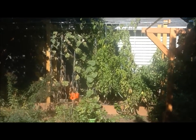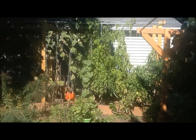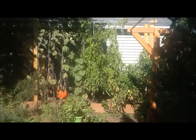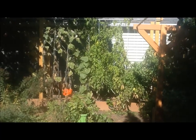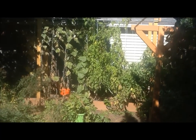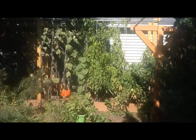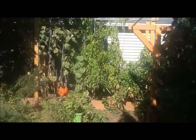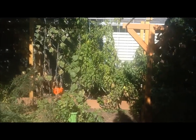Just wanted to give a brief update here at the Small Scale Gardening Ranch of how the garden's doing. It's October 11th, and we are on borrowed time up here in Minnesota. Usually we get frost and everything is dead at this point. And we have had some frost. It's gotten pretty cold at night. The planes, of course, are coming over. Go figure. But I'll show you some of the frost damage here as we walk through, get our little visual tour here.